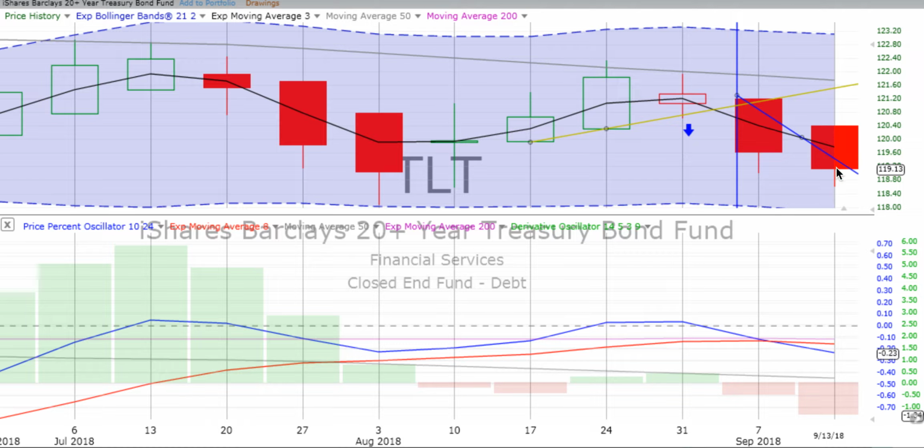We see again a strong red down candle, even though it was up a little bit for the day, 0.13%. Looks like we will have a weekly vertical crossover pretty much for sure at the end of the day on Friday. Remember, you don't call a candle until it's drawn, and a weekly chart doesn't finish drawing until the end of the day on Friday. So we have a crossover going down, derivative oscillator gaining momentum, price percent oscillator heading down.